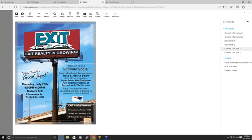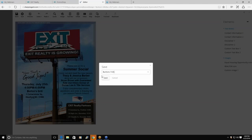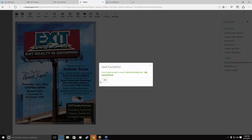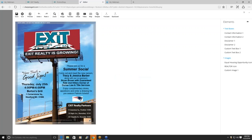So this was for a summer social we did. Again, you can add different things to it, add a text box, add pictures. If you want to save it with the same name, you just leave it that name. But if you wanted to call it something different, you just use a different name and it'll save it as a different piece. So it's the same layout, and you can use your layouts over and over, which is nice. If you've got a specific layout that you like, you can do that.